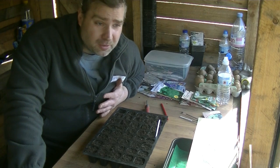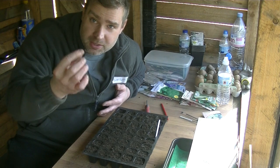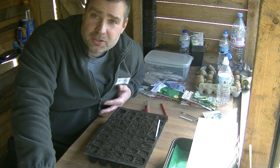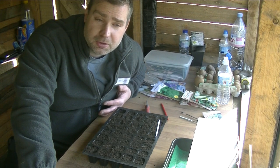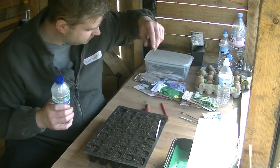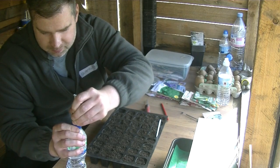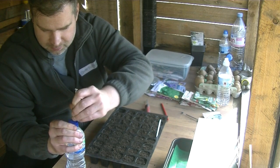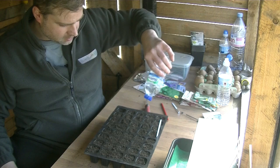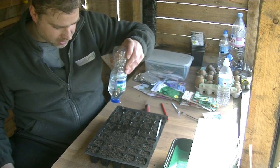Now when you're watering them, don't go too over the top, because these seeds float. So if you wang a load of water in there, your seed's going to float back up to the top, possibly drop out of the tray, possibly just sit on the surface of the soil. So just nice and gentle. If you've got a fine rose on your watering can, that's good. If not, you can get something like a bottle of water like this. You can stab a couple of holes in it, and then that just gives you a nice fine spray. Doesn't always come out the neatest, but at least you're not hosing them.